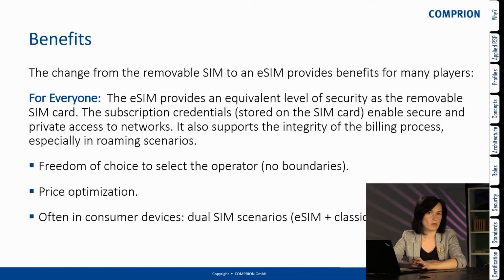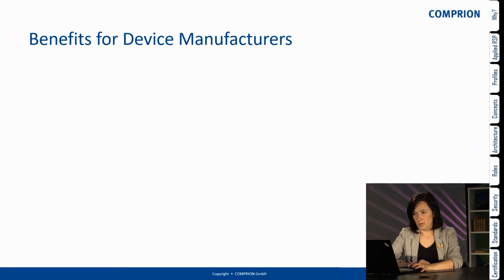Especially in the area of eCall, the emergency call, in some countries it's already required to have it included in cars. Sometimes cars use it in the way that you have the classic SIM, which you can change, and the other one just to have a kind of bootstrapping with it. Yeah, there are benefits for the device manufacturers.